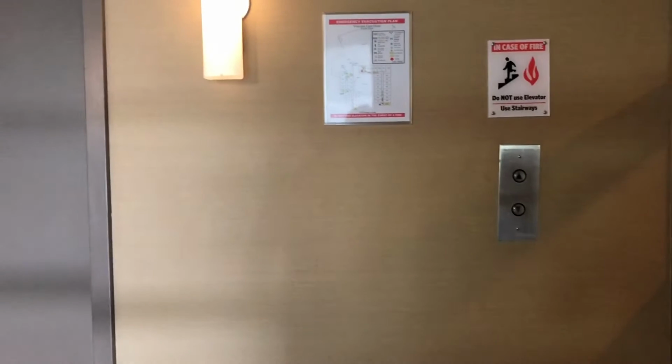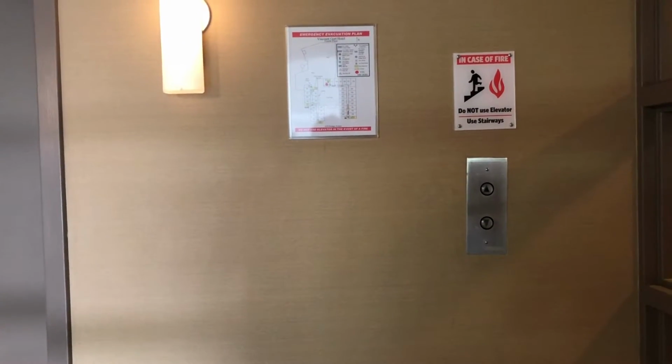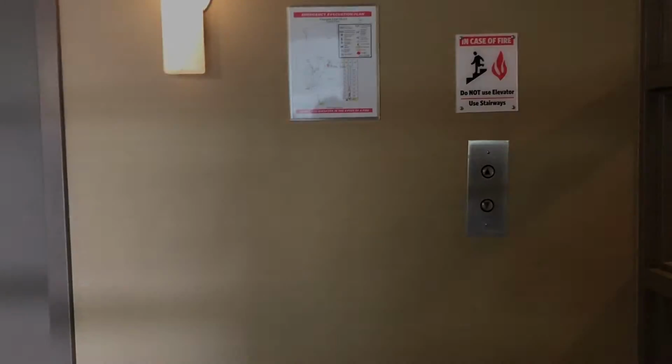Another interesting thing. Look at how far the buttons are from the actual elevator. Looks like they might have wanted to put 2 in, but didn't have enough space.